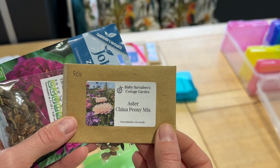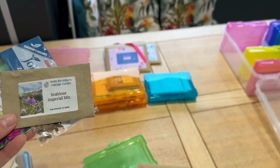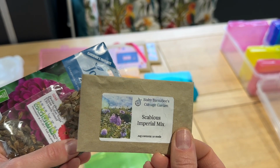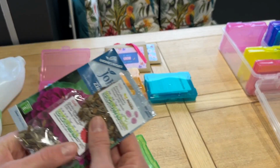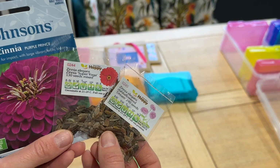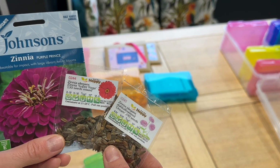These asters, I'm going to try again with. It just wasn't my year for asters last year. Scabious, you can never have enough of those, so I'm going to direct sprinkle some of those in April. And then three varieties of Zinnia. Zinnias definitely love the warmth, and I am going to sow these in April.